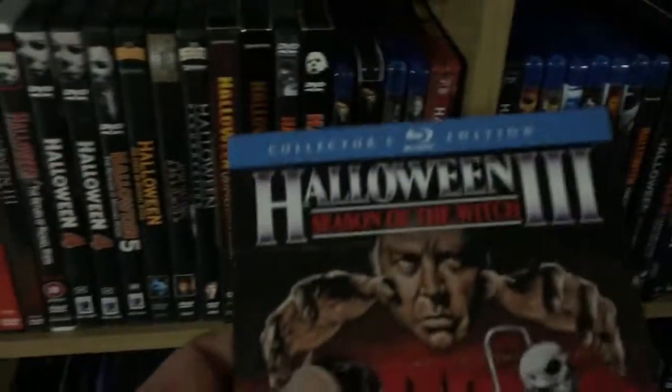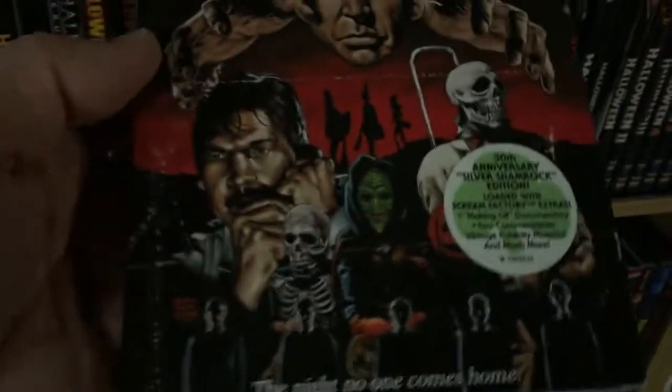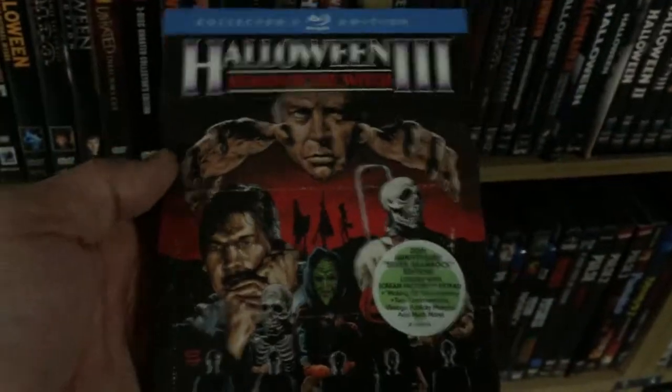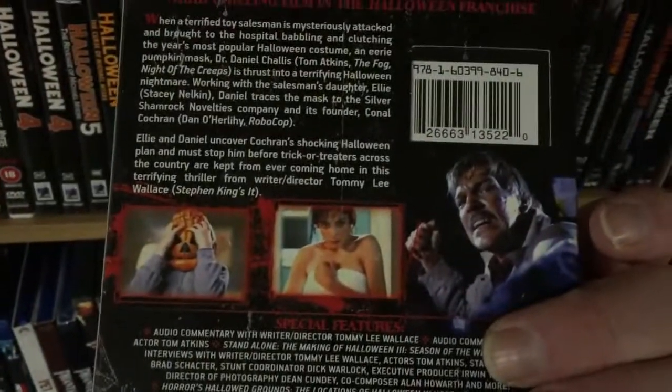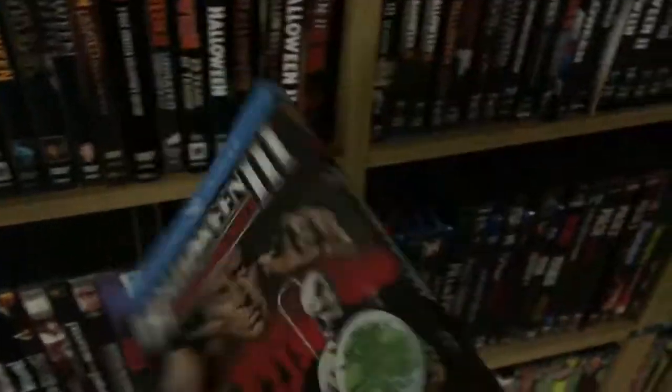And here is Shout Factory's Halloween 3 Season of the Witch. The artwork on this is also amazing. Just looks fantastic. I'd like to actually have that poster hanging down here. Good stuff, great movie. Forget all the haters. Halloween 3 is awesome.